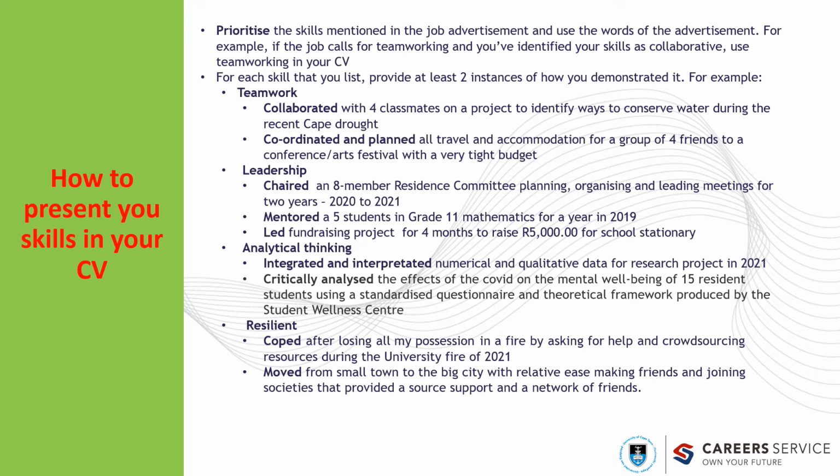So, for example, when describing a skill, describe the situation in which you demonstrated the skill. Describe the task you were trying to achieve by applying the skill. Describe the specific action you took and the result of the action you took. If you look at the slide here, we look at teamwork, for example: collaborated with 4 classmates on a project to identify ways to conserve water during the recent Cape drought.